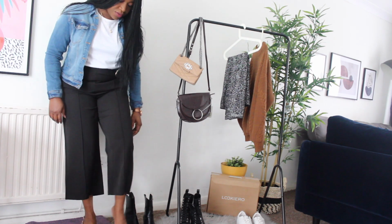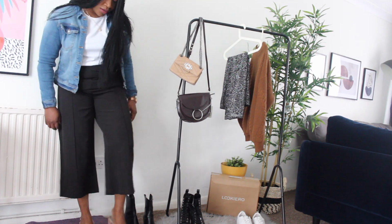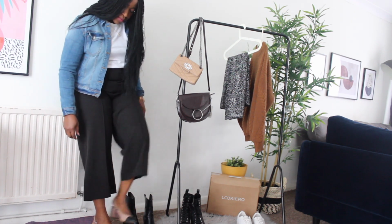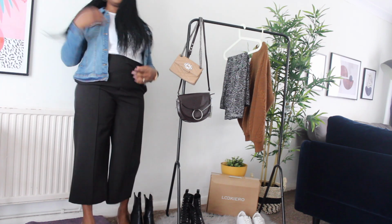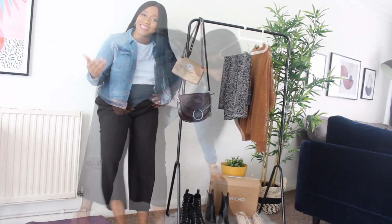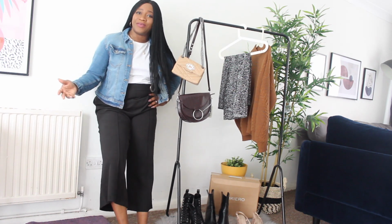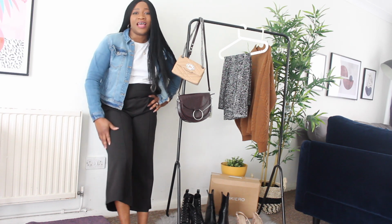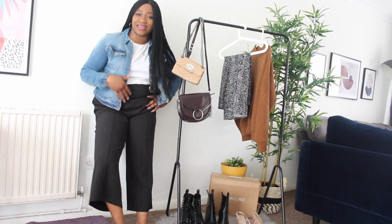So depending on the occasion, where you're going, you could wear this one. You could wear it like this to an event. I feel like this would really work together. Yeah, this is how I would style my looks. I'm so happy that my personal stylist Katie at Lookiero selected these items for me.